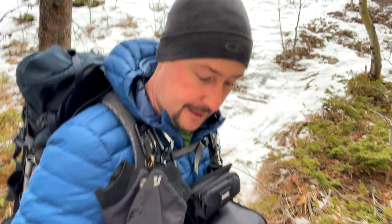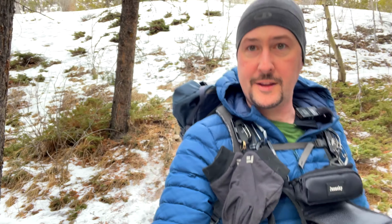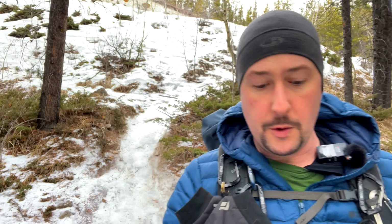Well, today, ladies and gentlemen, we're back in David Thompson Country. The last time I was here, we weren't able to look at the ice formations because we were at the top of the cave and we didn't really notice these trails that were veering down.